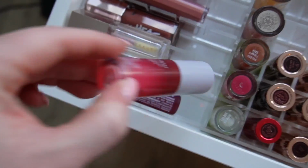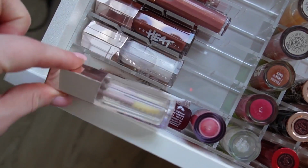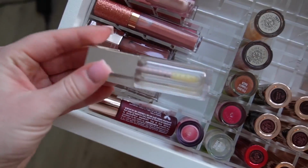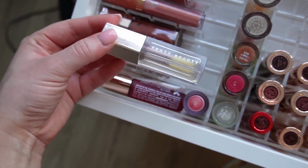And then also my Fenty lip oil, which is one of my favorites at the minute. I've then got 2 little rows of Fenty glosses, which are some of my favorites. I think the clear one is probably my favorite one. It's really, really basic, but it's just perfect for no makeup days as well.